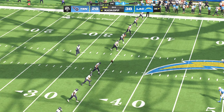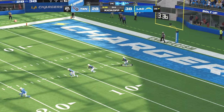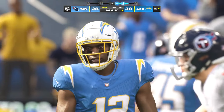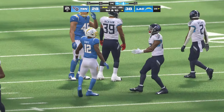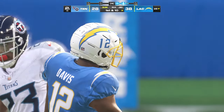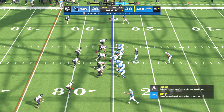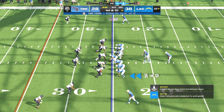Now set to boot it after his guys put six on the board. And able to get this out to the 25. And the LA offense ready for this next possession. This now a 10-point game, so things tightening a little bit after that last score. Herbert going to lead up the Chargers here, first and 10 at their 25-yard line.